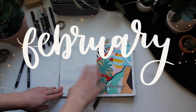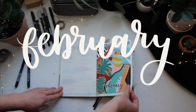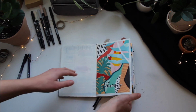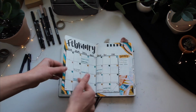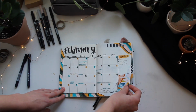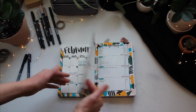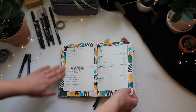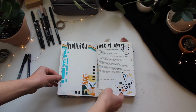So there's this cute little retro cover page. This is a photocopy of an acrylic painting that I just printed out. This one is also available on my Etsy shop. I love the colors in this one. It's really different, and it was fun to incorporate all these different Pinterest photos that I found in all the pages. So as you can see, it looks very retro, and the designs were fun.